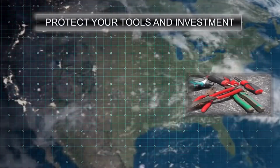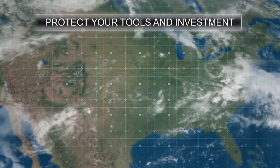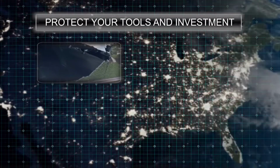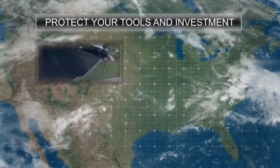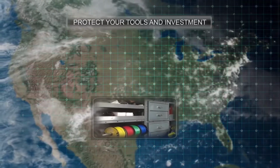Trying to figure out how to replace their livelihood after thousands of dollars of tools were stolen. A crime wave in the San Fernando Valley, thieves are targeting work vans, hoping to score some prized property. More than $50,000 worth of product was gone when staff arrived on scene.